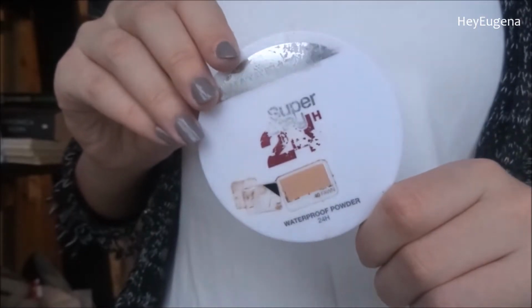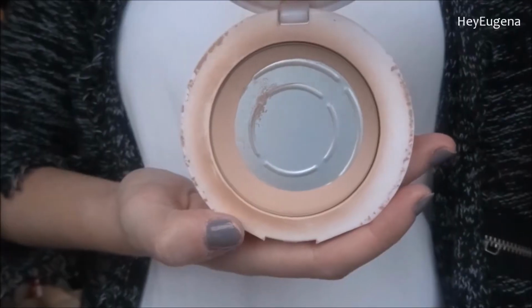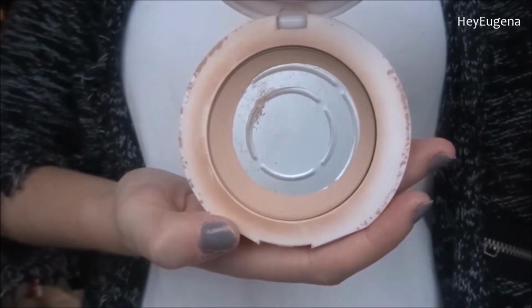Now since we didn't apply a primer, I am taking a powder. This one is from Maybelline, I think, and it's the Super Stay 24 Hours. And I'm just using this to dab all over my face to just conceal everything and hold it in place throughout the day and to mattify my face just a little bit.